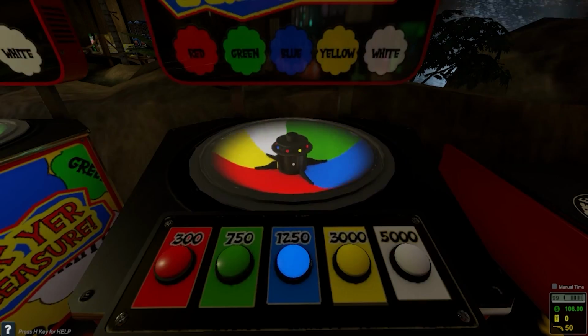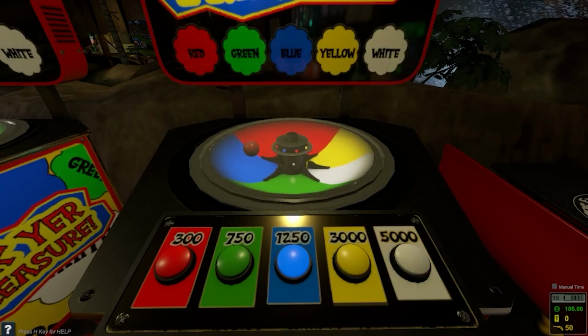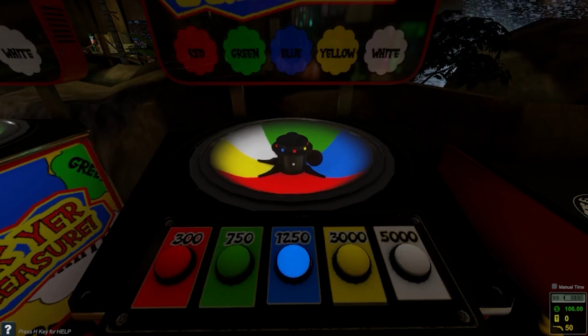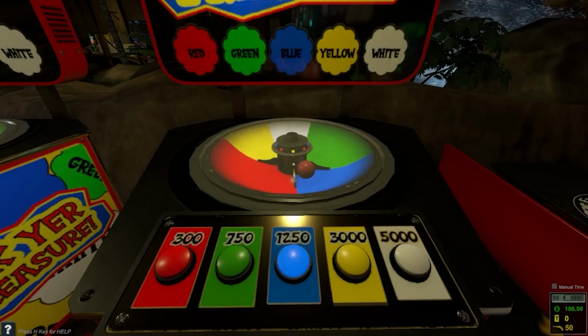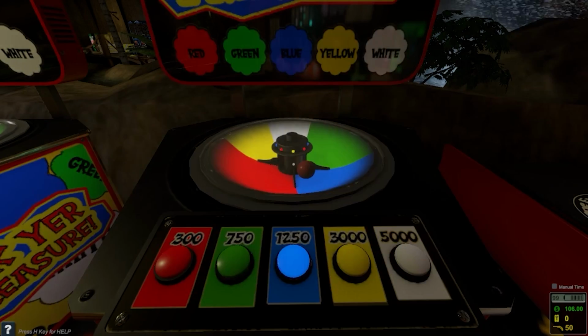But even though it's not a direct replacement for a full trip to Colorama Roulette, it is still a fun diversion and a reminder of what it was once like to go to an arcade. So, I mean, that's good.